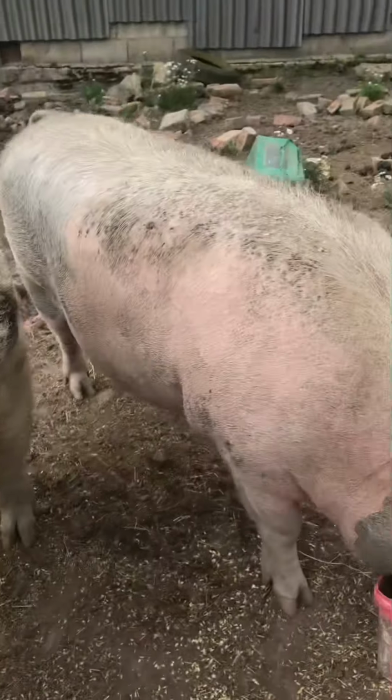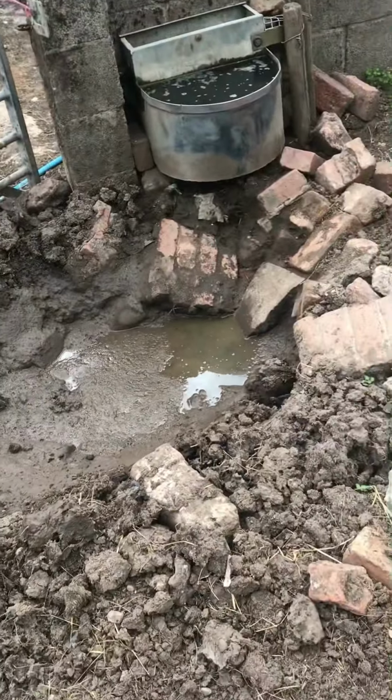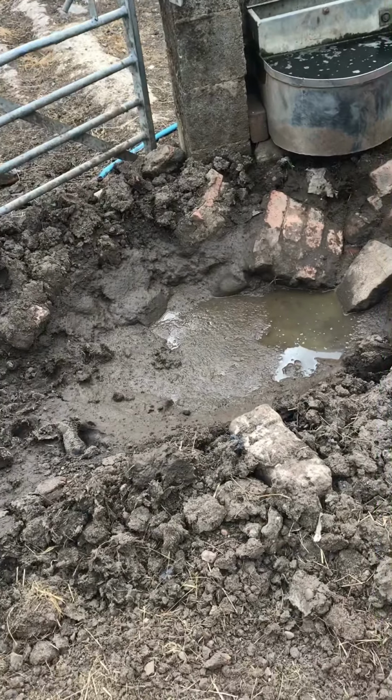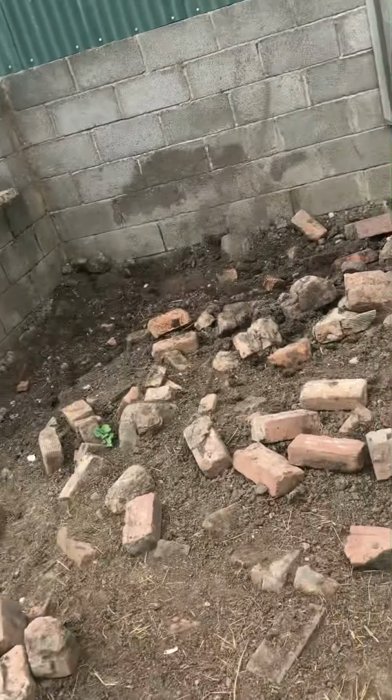Shane's quite clean, but if you have a look at Cherry, you'll see she's got loads of dried mud over here. Now, that is because they have created this conveniently in the gateway, so we can't actually get in. I now have to climb over the fence. But they've created their own wallow, and there was another one over in that corner that's sort of dried up in their pen.